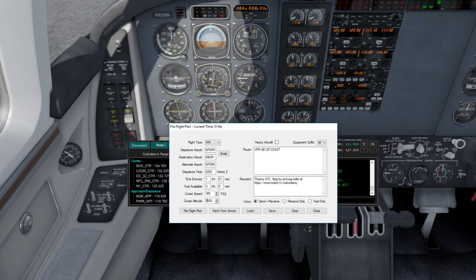3,500, because there's some terrain at 1,800. So let's see. VFR still up the coast. I'm going to just put this in there. I don't know if that's the way to put it, but... Oh, we're not slant whiskey. What in the world? We're slant alpha.